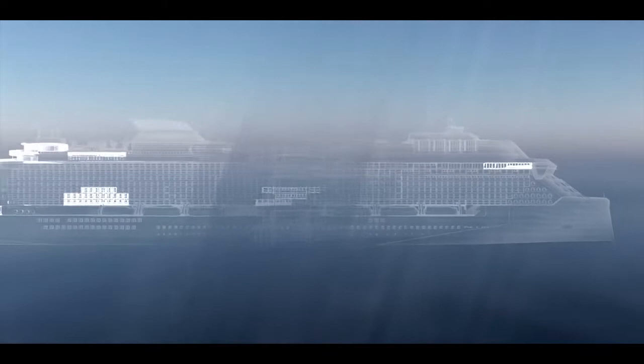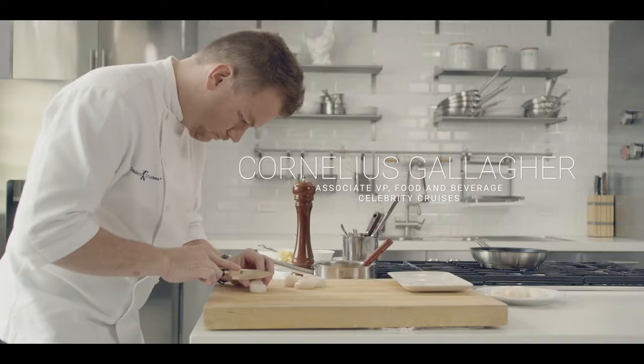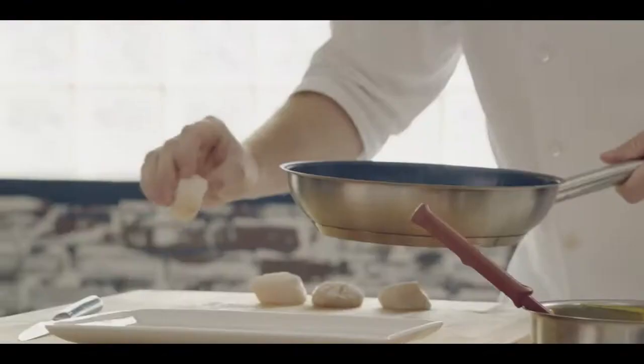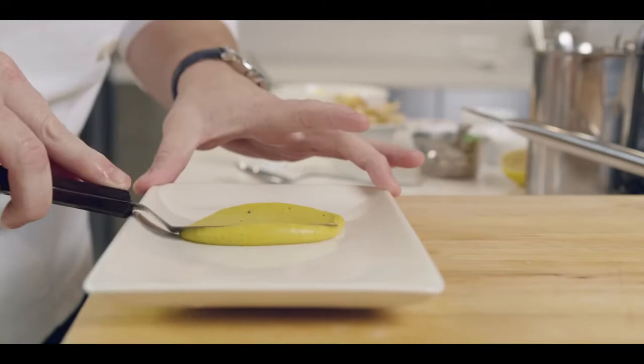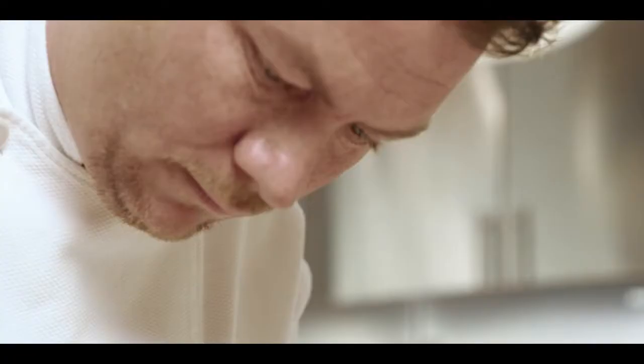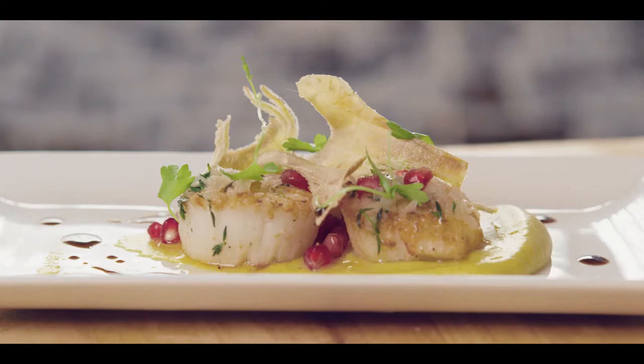Celebrity Cruises is known for their leading-edge culinary excellence, and Celebrity Edge will take that reputation to greater heights with a total of 29 distinctive restaurants, cafes, bars, and lounges. The overarching philosophy of culinary at Celebrity Cruises, I would say, is finesse. That one word says so much. To achieve finesse in what we do, we focus on the details. That's really what a restaurant experience is. It's a collection of 1,000 details.